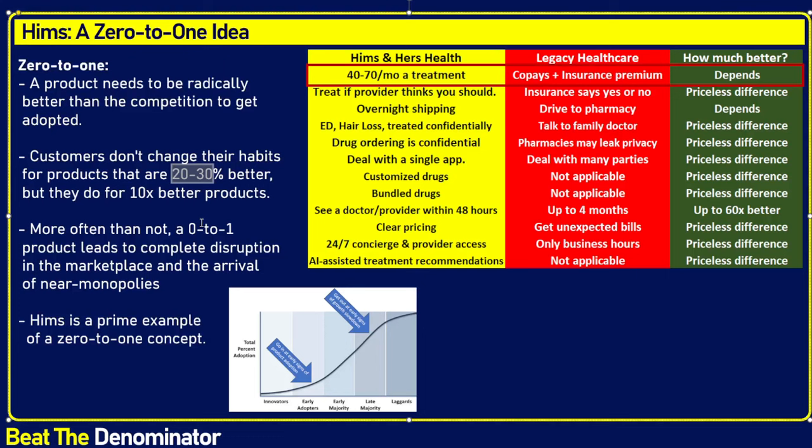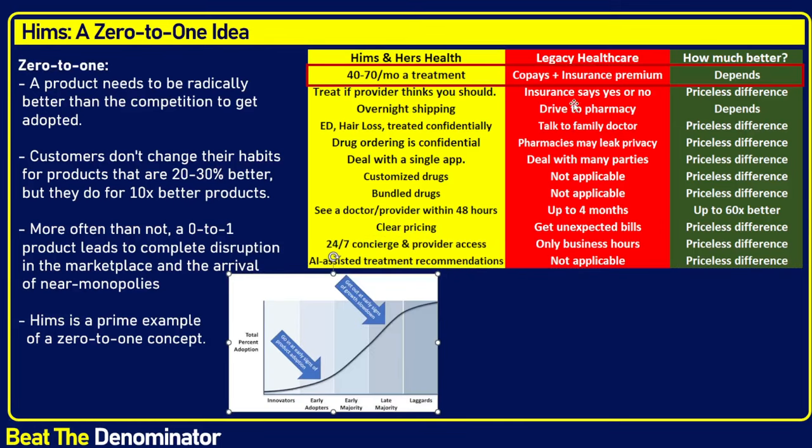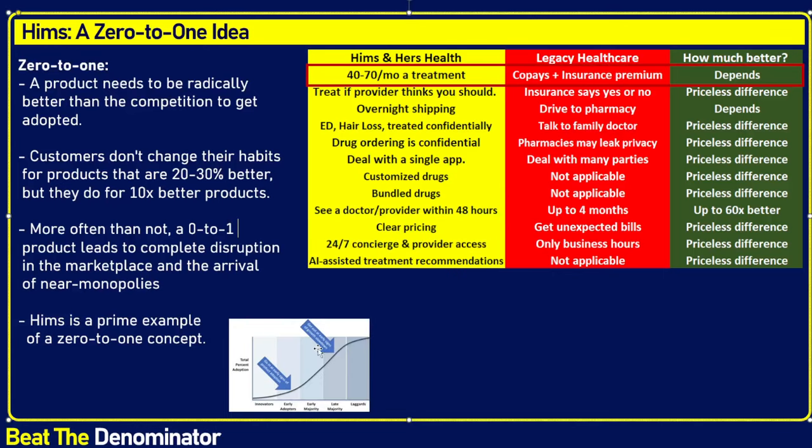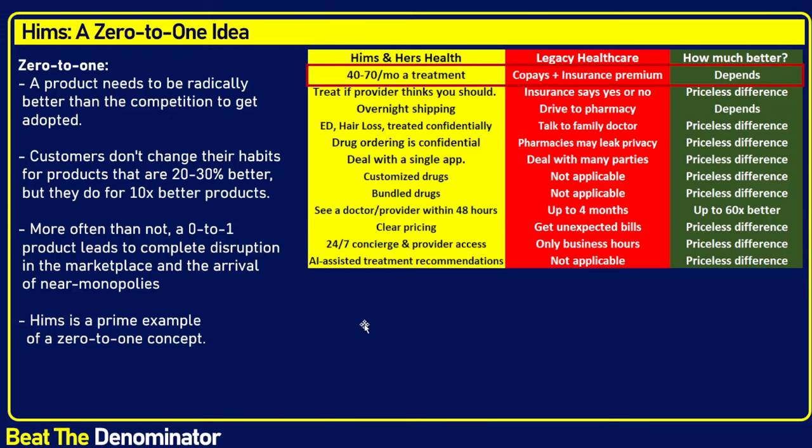But if it is that much better, my assumption, and that's the assumption of 0-to-1, the Peter Thiel book, is that people will switch when something is so much better, when you have a true 0-to-1 move. And in my view, HIMS is a great example of a better service, a better business. And the goal of my video is really to go through what makes HIMS better, and also to go through why this is an S-curve and why the product of HIMS is going to get adopted, in my opinion. So let me get started.